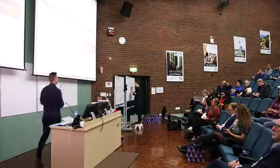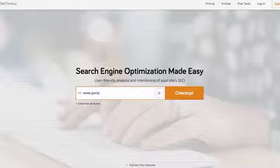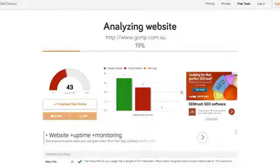Now, do I have a volunteer to suggest their website? Yes, ma'am. Okay, so what's the exact domain? GORTP.com.au. Great. So you pop that in. As I say, do this once you get out of today. It's a free tool, and it will give you an overview of what's happening on your website, and it will give you actions on how to fix this. Now, it might just take a second to load, so we'll just, oh, here we go.